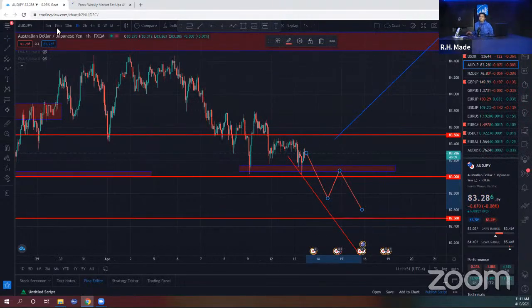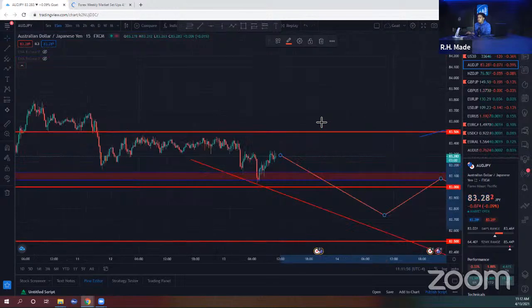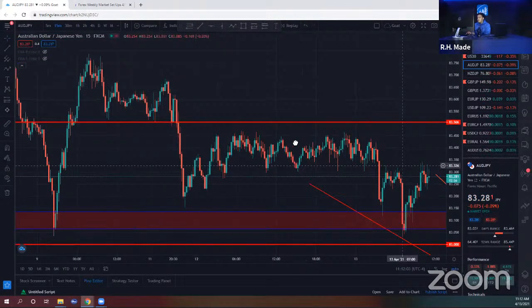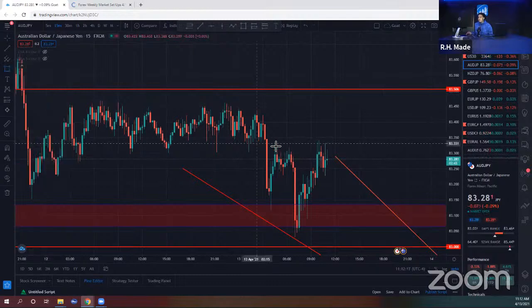Now let's check the 15 to see if there's any spot we can get into immediately. As we can see on the 15-minute time frame, it came back to retest the previous higher low, I mean lower high, my fault. The previous lower high. We have a form of resistance right here.